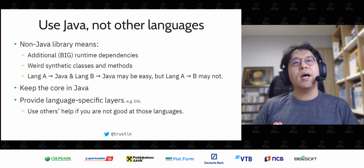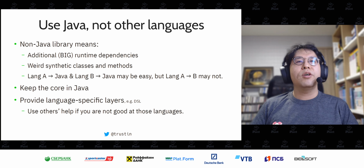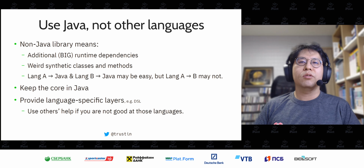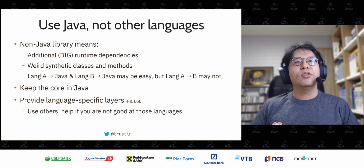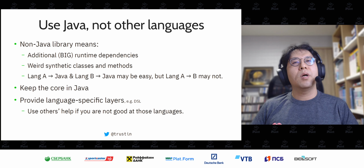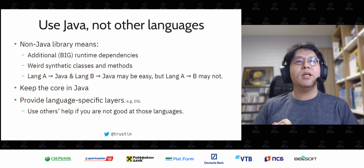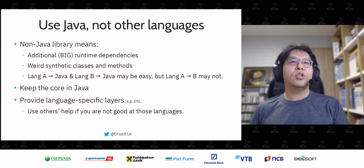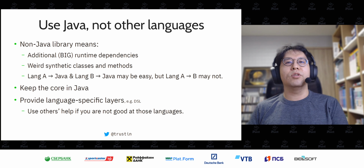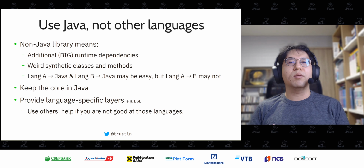But sometimes you might not be really good at all those languages. For example, Kotlin, Scala, Clojure, there are so many other languages in the JVM ecosystem. In that case, you cannot be proficient at all those languages, but you can at least be good at Java, right? So my suggestion is to keep the core in Java and then use other people's help, those who are very good at those specific languages. Then you can get together and build something way better.